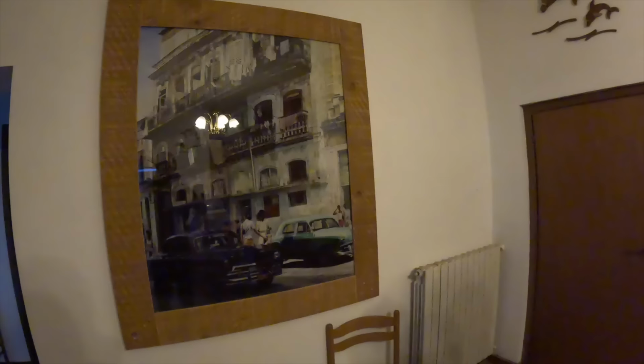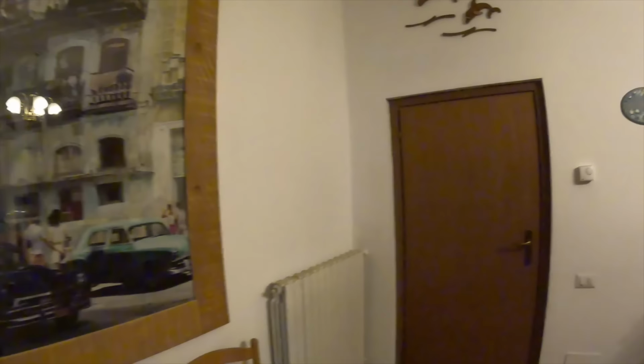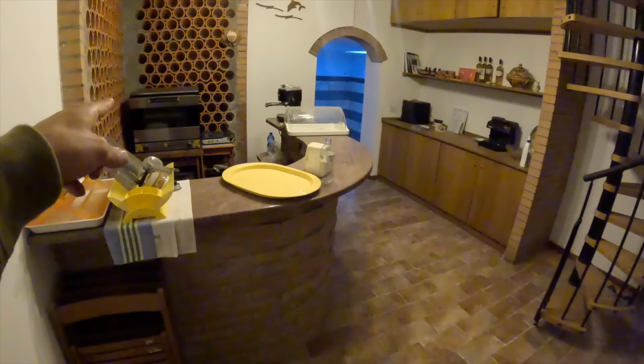And I love the picture. I bought this picture in Germany. So I made it. I love it. It says Cuba, maybe. That is pretty. I love it. You bought it in Germany. I like this. And so you can make your own cappuccino and pizzas. Yes, yes. Bread.